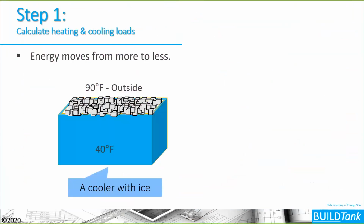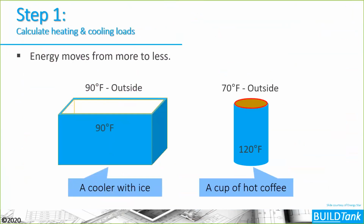But our heat load calculation is trying to determine how the energy is moving in our houses from more to less, in the same way that energy moves from this ice chest from higher temperature regions to lower temperatures until an equilibrium is met and the ice ultimately melts, or the coffee is drunk or cooled off so an equilibrium is met. So energy always moves from more to less, so we get a heating load and a cooling load depending on which direction the heat is moving in or out of our houses here.